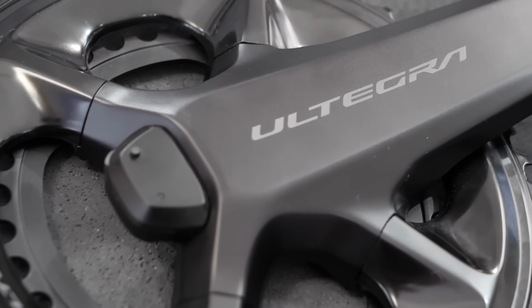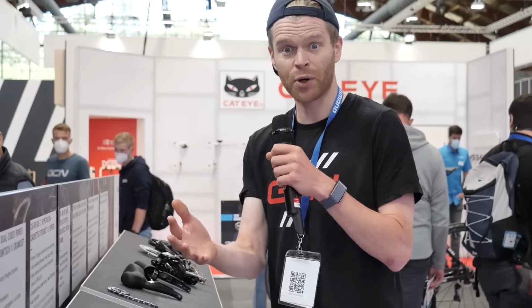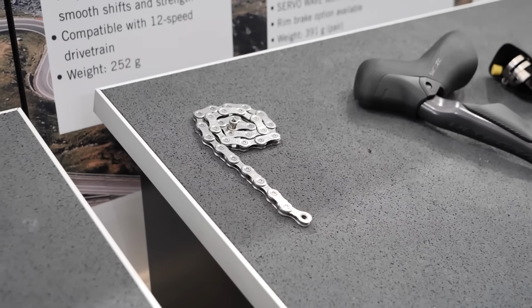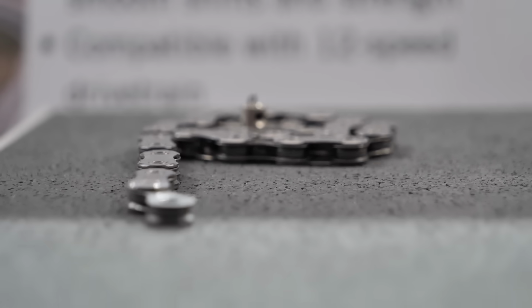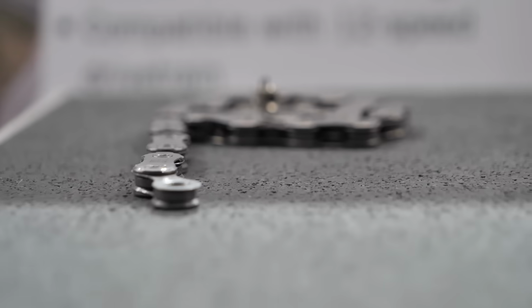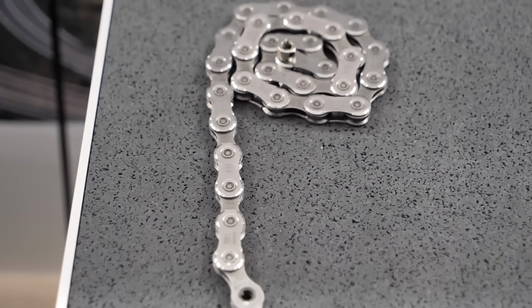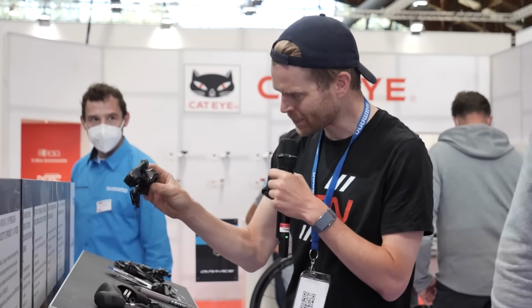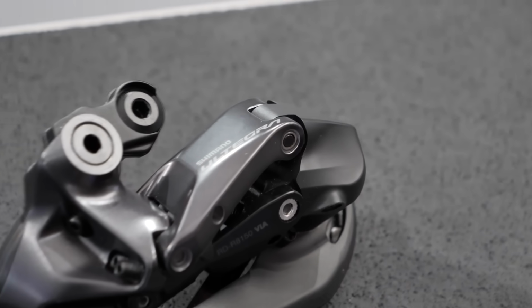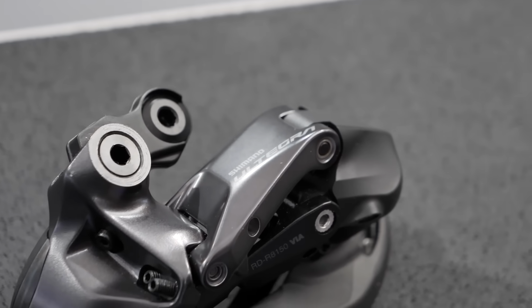And here's actually the power meter crank. Other thing you've got here is the Ultegra specific chain, like the previous generation of the group sets. It's the same shape, the same design as the Dura-Ace chain, just a little bit heavier. The big difference is that the pins that hold the links together are solid, whereas they're hollow pins on the Dura-Ace chain. The shifters are the exact same shape. And then on the rear mech, it's a bit bigger than the Dura-Ace rear mech, but the capacity on it is 37 tooth, so you can have a massive cassette on the back there.